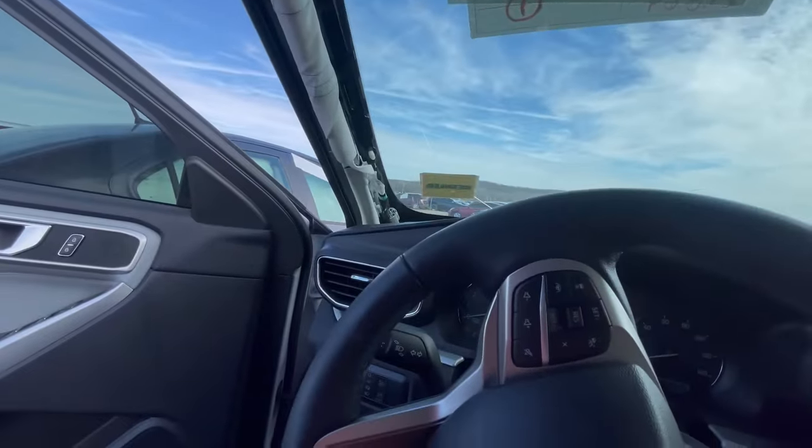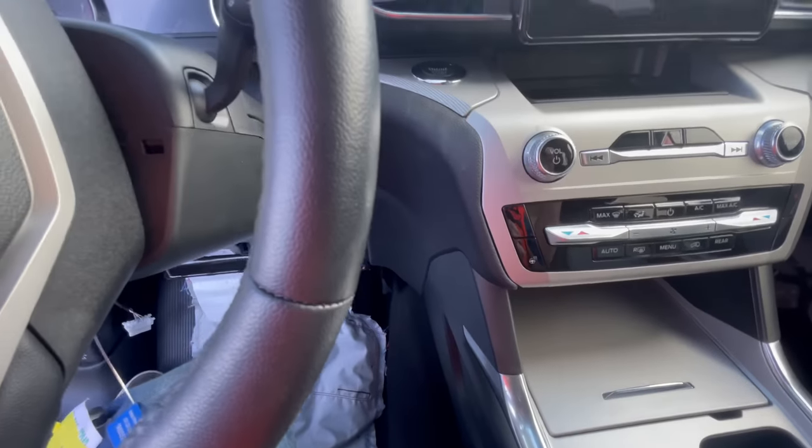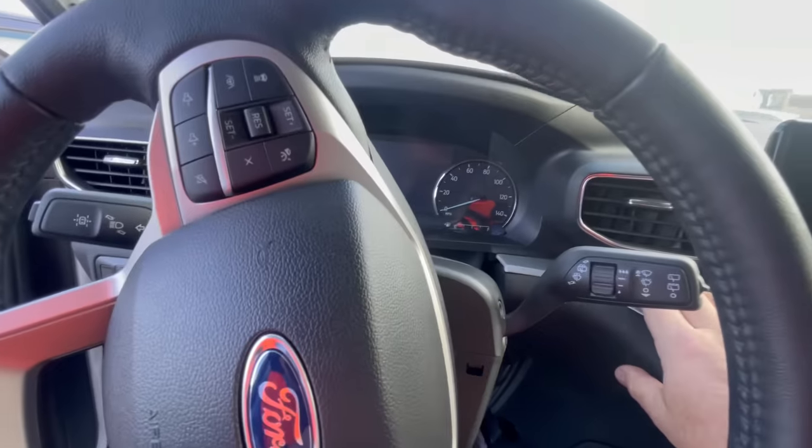A-pillar, that was back behind me. I saw that, and there's power. Okay, you need this airbag too, and then both airbags on the seat. But she's got power, so let's give her a start and see what happens.